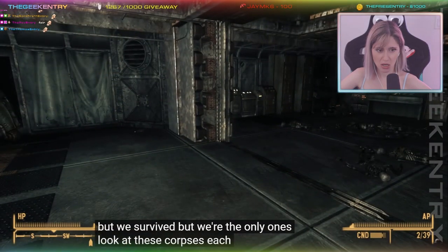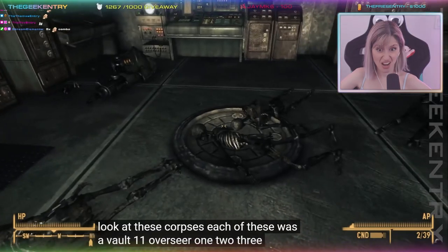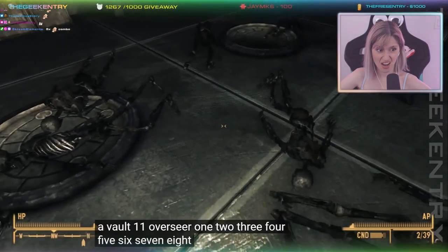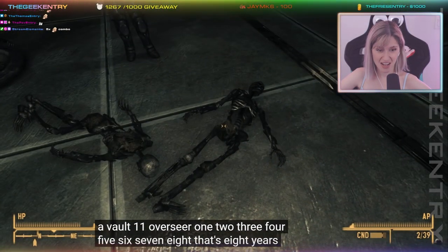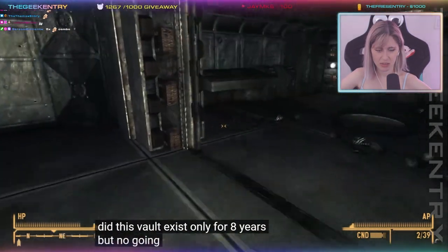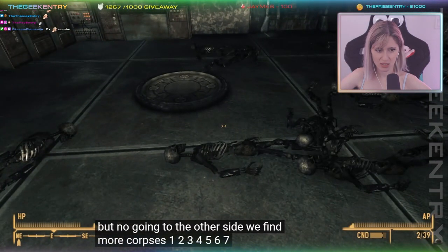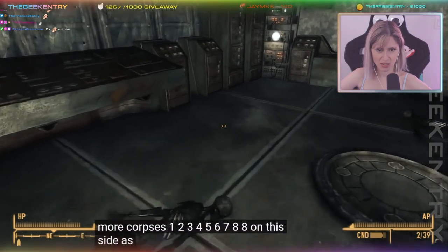Look at these corpses. Each of these was a Vault 11 overseer. 1, 2, 3, 4, 5, 6, 7, 8. That's 8 years. Did this vault exist only for 8 years? But no. Going to the other side, we find more corpses. 1, 2, 3, 4, 5, 6, 7, 8. 8 on this side as well.